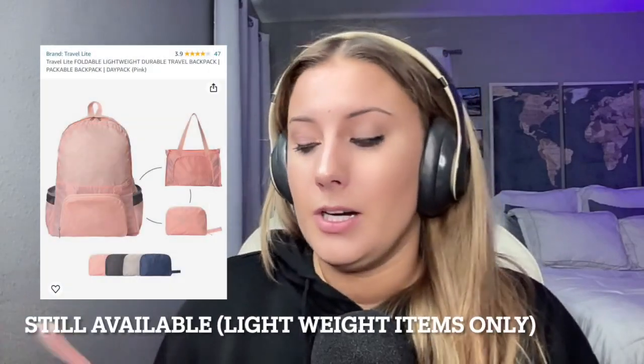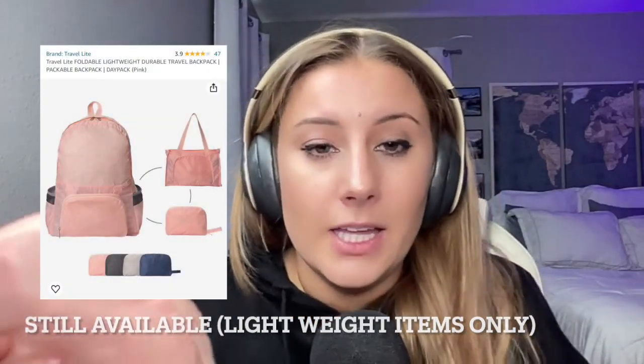Now the next item is something that I've had forever since I was a flight attendant. I got it specifically to help me save space, and it is a day pack. I don't know if I necessarily recommend this one. I don't even know if this one is still available. I'll try to find something similar, but any kind of day pack that you can fold down and use. This is actually a backpack, and I will unfold it to show you.